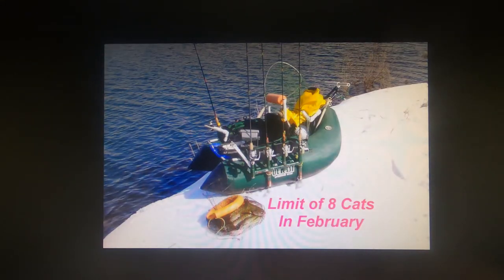Here's a limit of 8 that I kept in February one year when the ice opened up early at the South Marina Channel entrance at Willard Bay Reservoir. Went through 2 bags of minnows and probably caught about 25 to 30 cats before I ran out of bait. It was a great way to start the year.